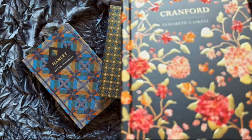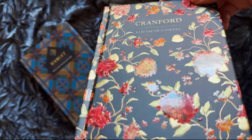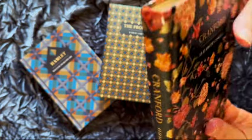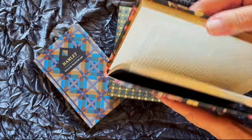I've been highlighting the Chilton classics for several years now. The design is based on the style of beautiful vintage classic novels from Victorian times. So they're small format volumes and they've got heavyweight paper, although it is a bit glossy if that's a concern for you.